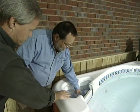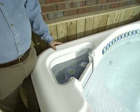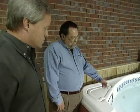Now, the 3 filters I'm looking at, they all look exactly the same. They are. They're identically the same. So you interchange them and rotate them as you clean your filters. Okay, all right, that's easy, and no up or down or anything. No up or down. Makes it real easy.